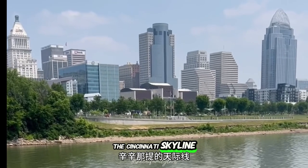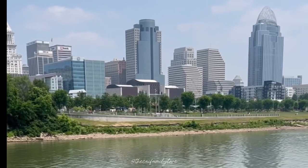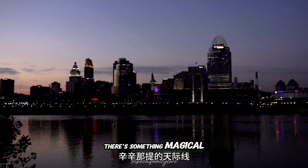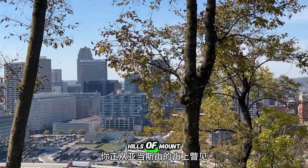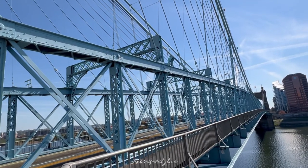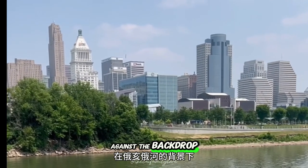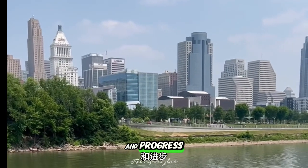The Cincinnati skyline. There's something magical about the Cincinnati skyline. Whether you're catching a glimpse from the hills of Mount Adams or driving across the Roebling Suspension Bridge, the view never fails to inspire awe. The combination of historic and modern architecture against the backdrop of the Ohio River paints a picture of a city that balances tradition and progress.